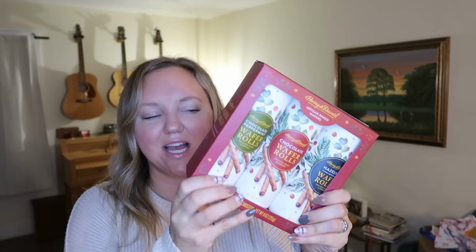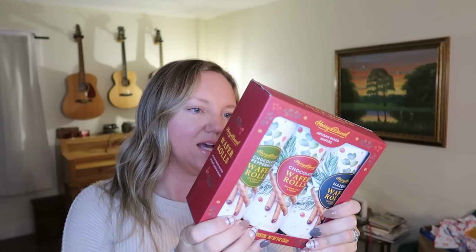And yeah, so moving on, the next thing I have are these Harry and David. These are like the Pyroline cookies. Let's see, chocolate peppermint, chocolate, and hazelnut. These are actually, I got them as a gift for my aunt.